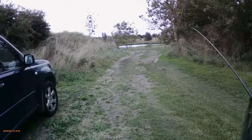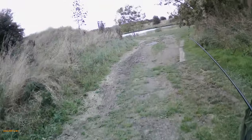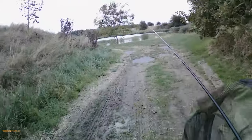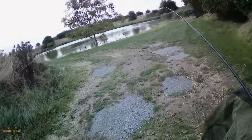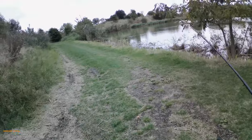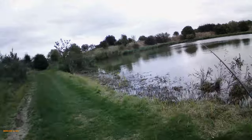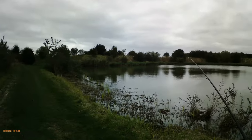Right, so making my way through the entrance to the fishing, and it's quite a nice pond. There's nobody here, I think, all on my own, as I expected. So I'm going to go fishing in the same place that I have done every single day, which is there where you can see across the lake.